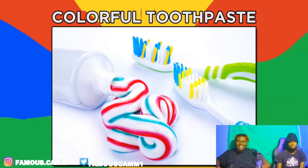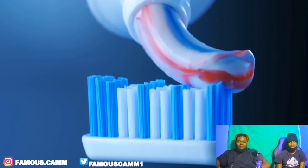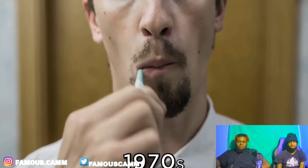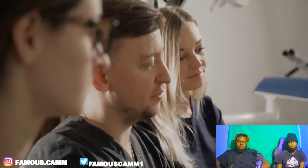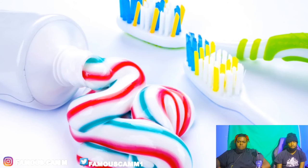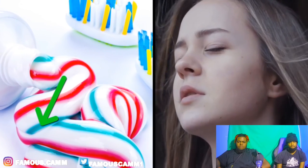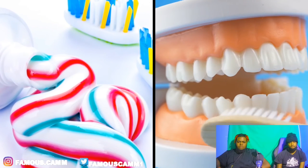Number 1. Colorful toothpaste. Ever wondered why so many toothpaste varieties have different colored stripes? The practice has its origins in the 70s, when consumer demand rose for toothpaste that not only prevented decay, but also freshened breath. So, toothpaste brands added different colors to their product, representing different aspects. There was the white, fluoride-based for cavity and decay protection, a blue aqua gel for fresh breath, and a red gel for healthy gums and plaque prevention.